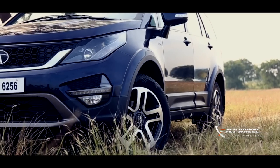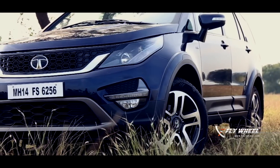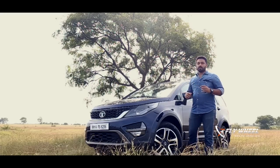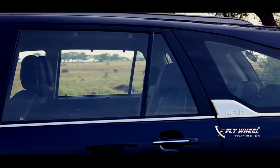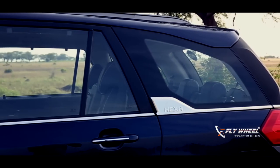The bonnet, or the hood, actually has very masculine character features on the top. The wheel arches, the side profile and the character lines are also very masculine. It looks massive and very sturdy. And even the roof line is actually flat, but to give a sporty stance, the greenhouse line has been dropped down a little onto the D pillar.